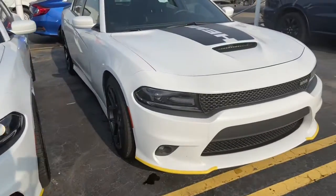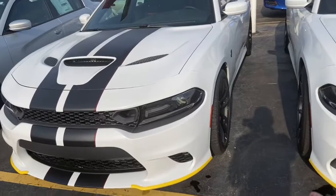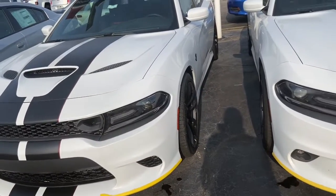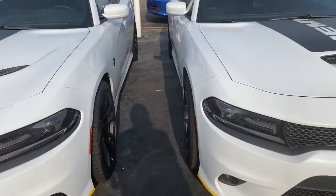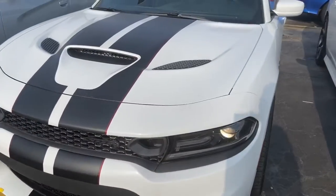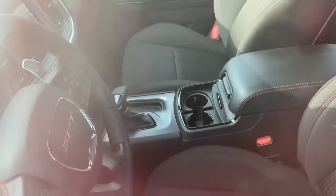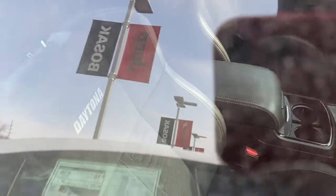Yeah, 2018. It's the same thing. It's just a Hemi. That's a Hellcat. There really no difference. It's a Hemi Daytona. I don't like these seats though. I don't like them. They like clunk. I'd rather have these. Leather. Leather interior.